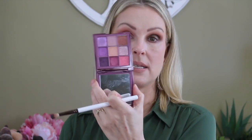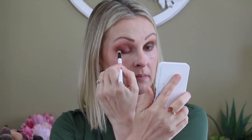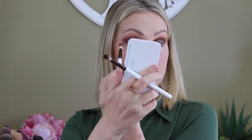Now I'm going to go into this darker purple right here. I'm going to bring that over to about the middle of my eye, just like I did in the other palette. And I'm going to get that clean Dell. And I'm just going to go in and blend, blend, blend. I love the size of the Dell just for that.